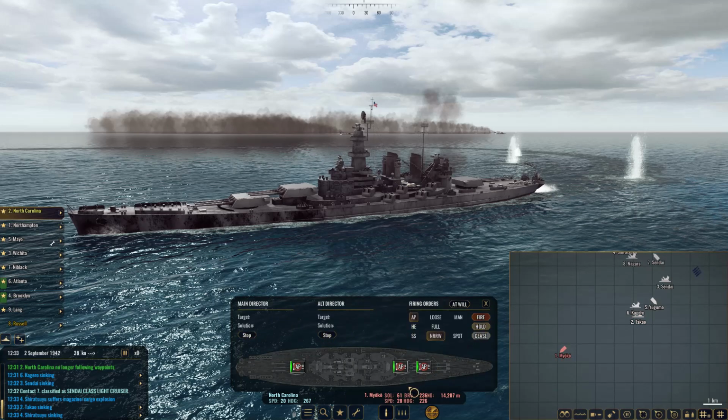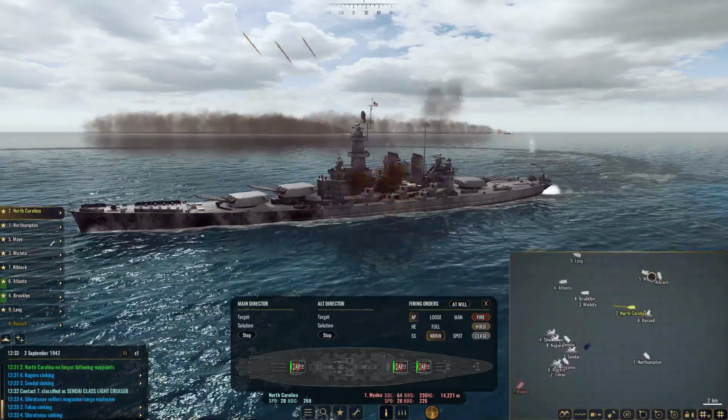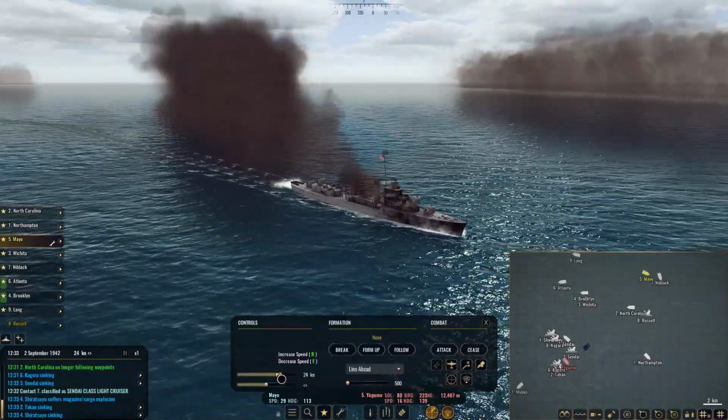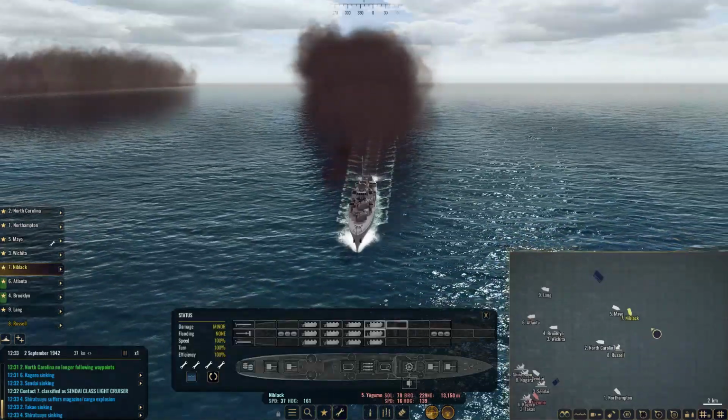So we're going to start firing out on the Miyoko once again over here, and keep an eye out for oncoming torpedoes. It looks like the Mayo and the Knee Black are going to actually survive after taking some nasty damage.